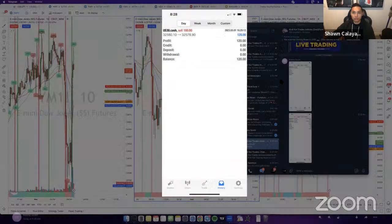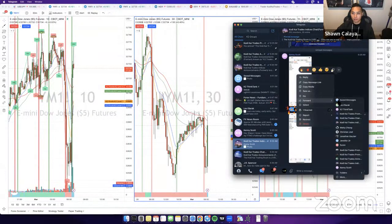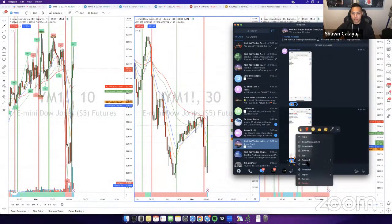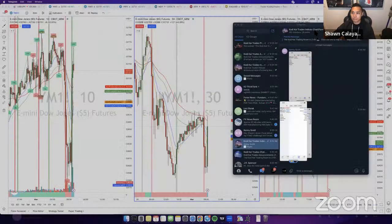Here's Kenny. Kenny locked in 120 off his first account. And then he took a second trade over here, total profit of 1,530. Nice work, Kenny. So it looks like Kenny took trades off my analysis over here. He took the first sell and then he took the buy not too long ago for the breakout. Solid work, Kenny.